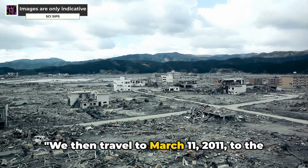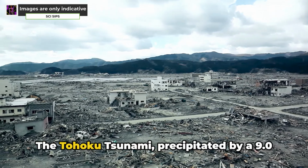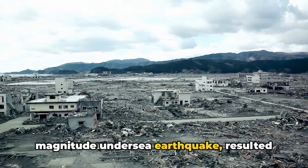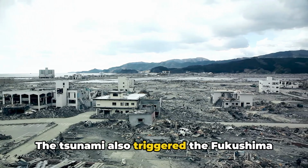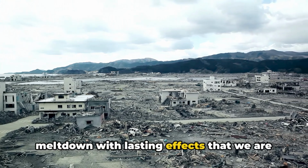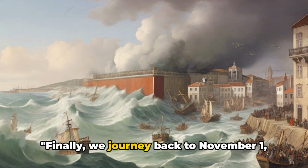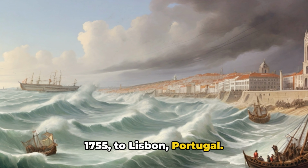We then travel to March 11, 2011, to the eastern coast of Japan. The Tohoku tsunami, precipitated by a 9.0 magnitude undersea earthquake, resulted in over 15,000 deaths. The tsunami also triggered the Fukushima nuclear disaster, causing a nuclear meltdown with lasting effects that we are still grappling with today. Finally, we journey back to November 1, 1755, to Lisbon, Portugal.